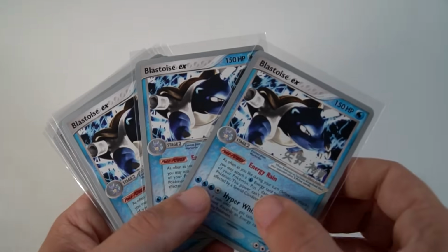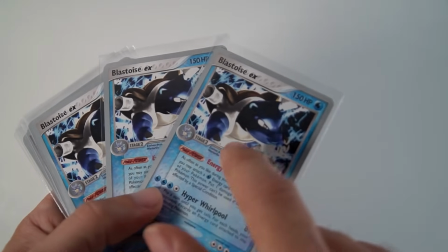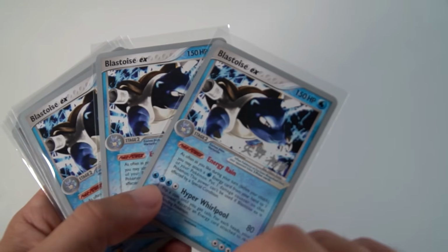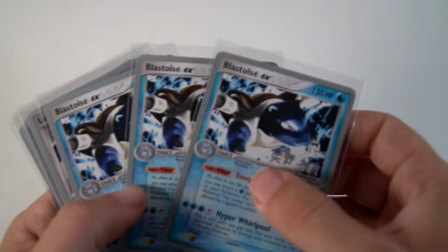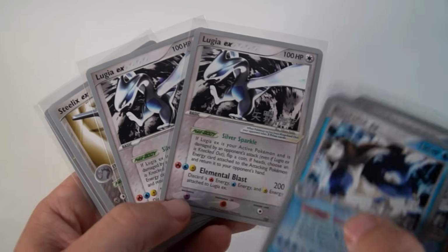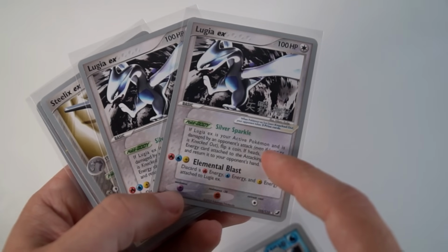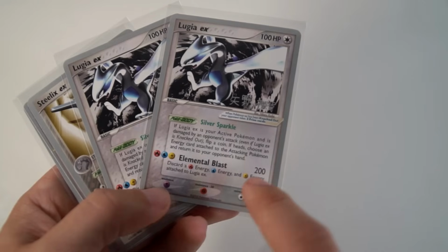As for the heavy hitters in the deck, there are 3 Blastoise EX cards, and if you notice, these are non-holographic and they have a silver border, as opposed to that traditional holographic border that the EX cards were known for. Still a very attractive card though. There are also 2 Lugia EX cards, and these are reminiscent to me of the ones from Neo Genesis that have the 3 different energy types to attack, though this one does a lot more damage.